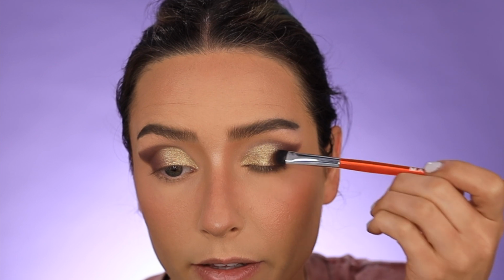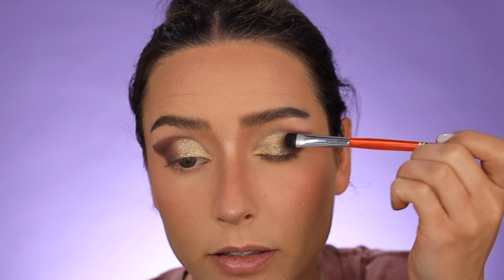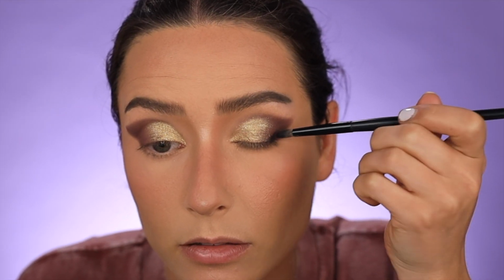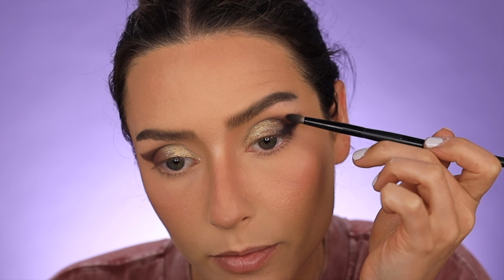Oh, I love this eye look already. This is kind of like a weird side note, but this would be an amazing palette to use if you were doing like Cleopatra for Halloween. Right, like I said, I'm going in with that black now. And I'm focusing this mainly on the outer corner here. So this is gonna kind of mimic like an outer wing, but then I think I'm gonna do kind of like a soft cut here.